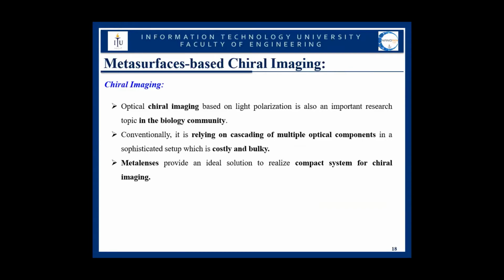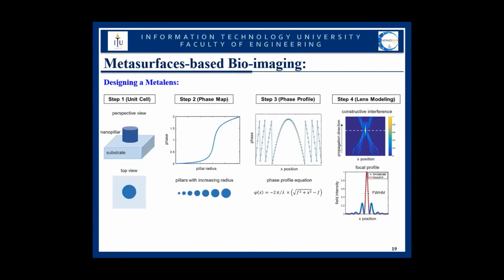So if we talk about objective lens, a sequence of lenses, meta surfaces give us the freedom of designing meta lenses which are significantly, drastically smaller compared to conventional lenses, and that can ensure compact systems for chiral imaging, etc.